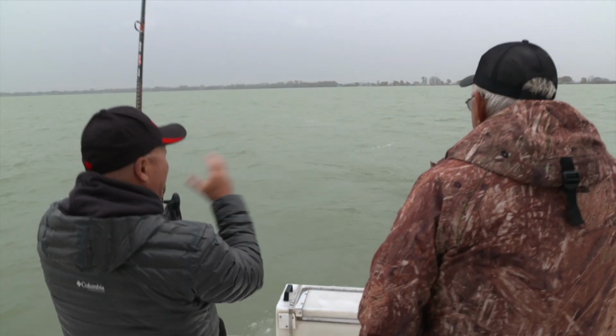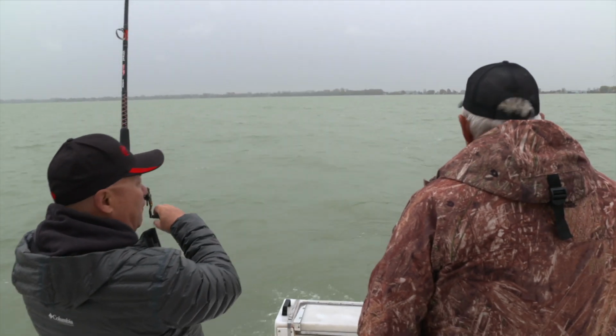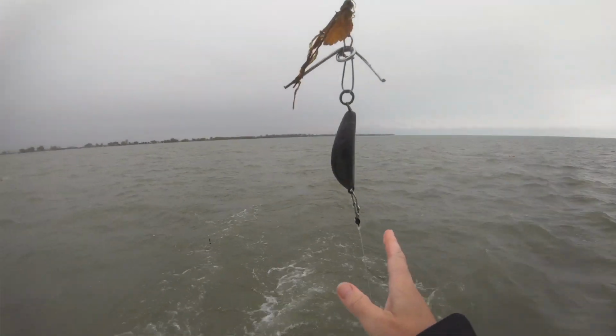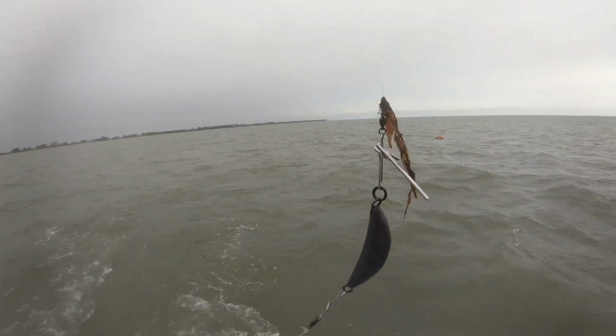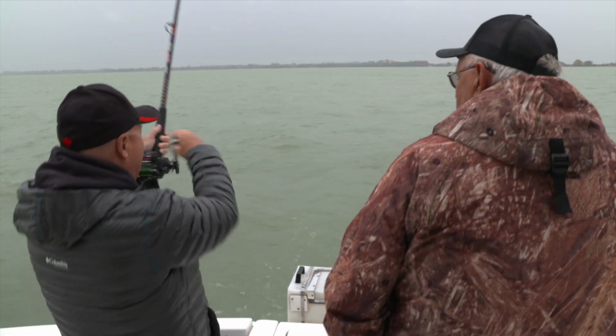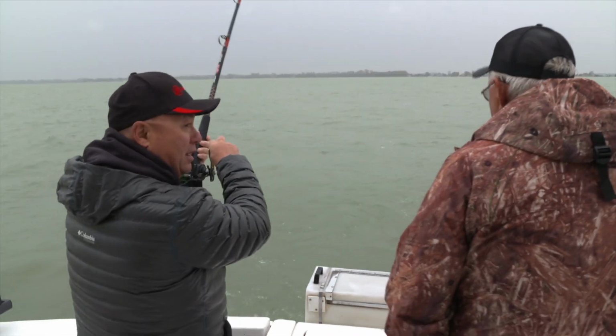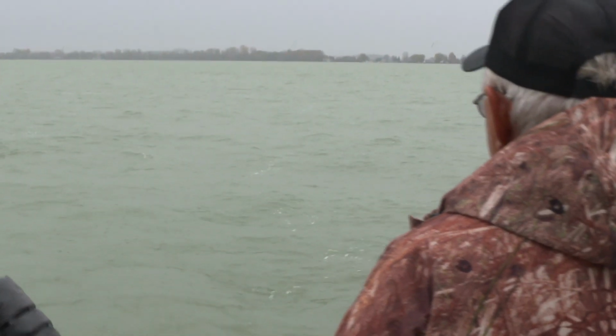So you've got these little wire devices on your line above the lure. How far up in front of the lure would that be on those? Well, these ones are 10 feet and these ones are 8. I use an 8-foot leader or a 10-foot leader. And that little piece of stainless wire keeps a lot of the weeds from sliding down and hitting the lure, right? Yes.